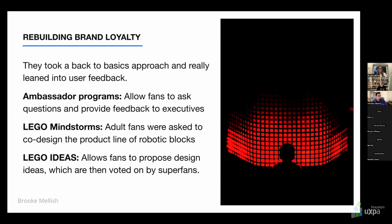But then they realized that these adult fans had actually done some really, really cool things with their products that their own in-house development teams hadn't thought of. So instead, they decided to start co-designing with them, and they still have a bunch of adult fans now that design for them today.